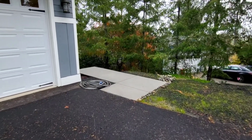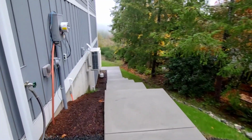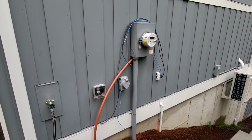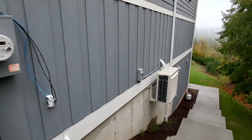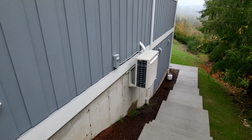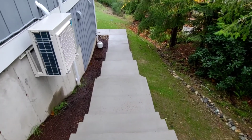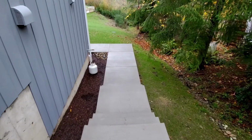To gain access to the basement, we went ahead and did concrete steps all the way down. On the left side, we have our generator plug in there. We have our electrical meter, and then we have a hose bib. This heat pump here serves the main level, and it also serves the ducted unit that's concealed upstairs. You'll notice that the steps go a few steps to a landing, a few steps to a landing. This is a pretty comfortable walk to get down into the basement.